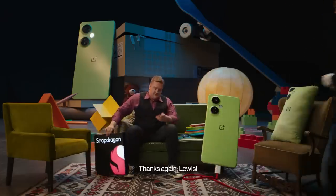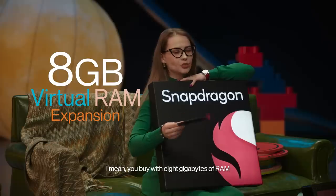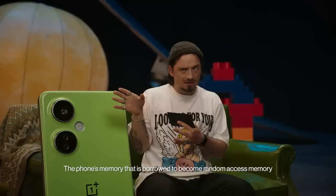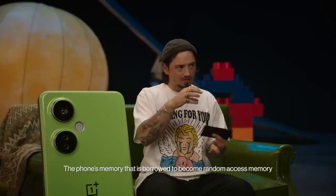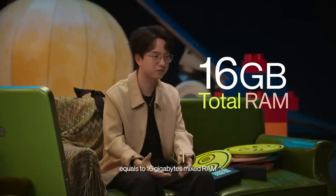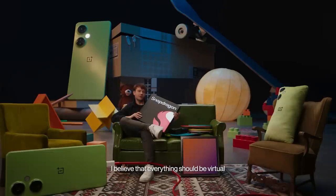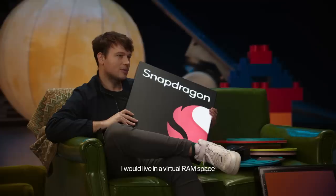Thanks again, Louis. 8 gigabytes virtual RAM. I mean, you buy with 8 gigabytes of RAM, but you actually can get 8 extra. The phone's memory that is borrowed to become random access memory. 8 gigabytes RAM plus 8 gigabytes virtual RAM equals 16 gigabytes mixed RAM. I believe that everything should be virtual. I don't even want to live in this real world anymore. I would live in a virtual RAM space.